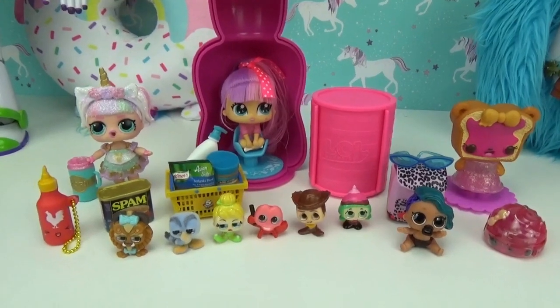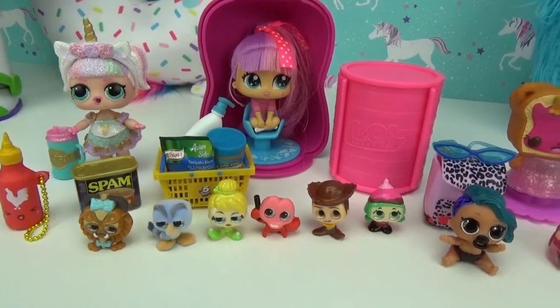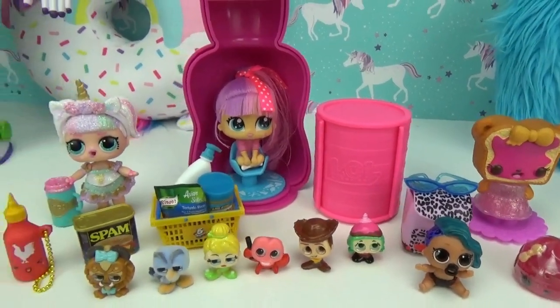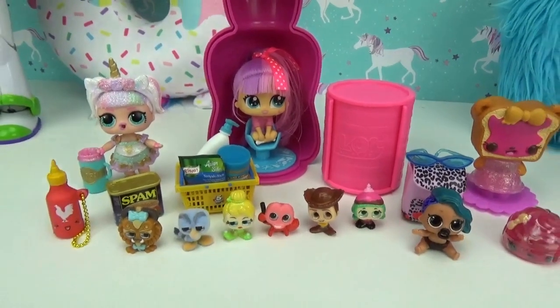So here are all of the goodies that our Buzz Lightyear Magic 8 Ball let us open today. We got so many amazing goodies. Our favorite is definitely the hairdos. The color change on her is so amazing.